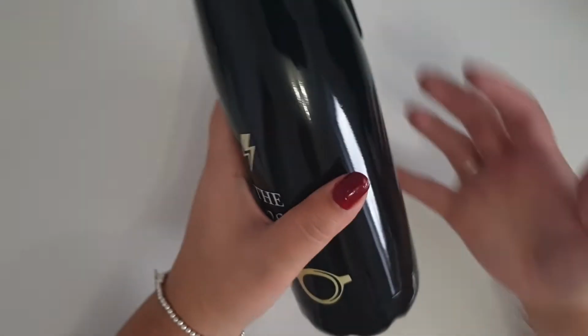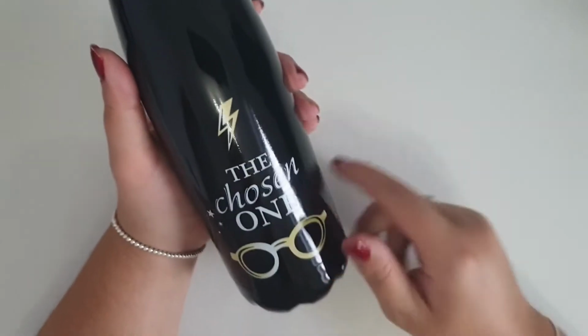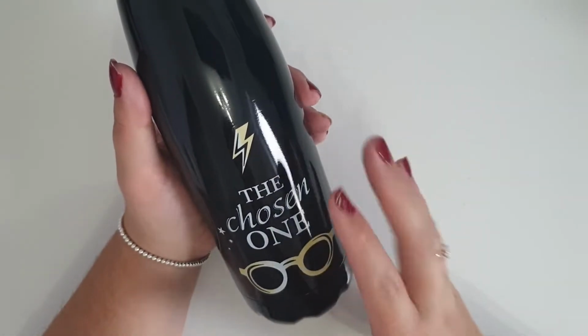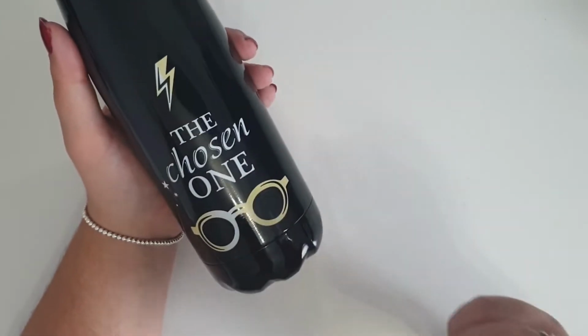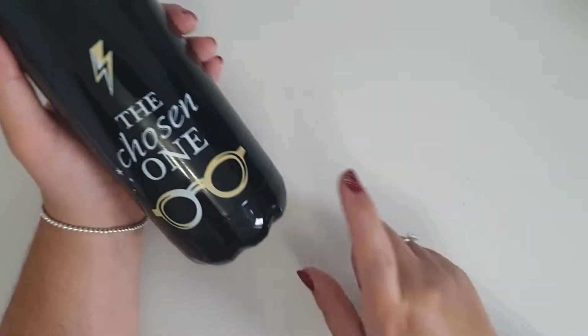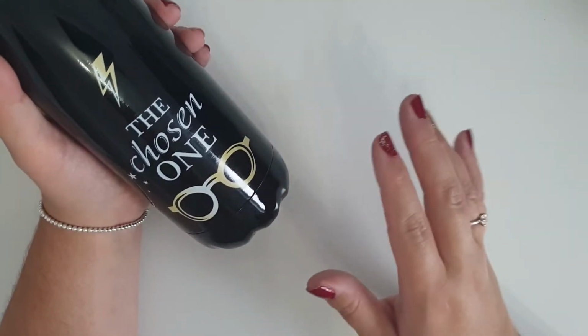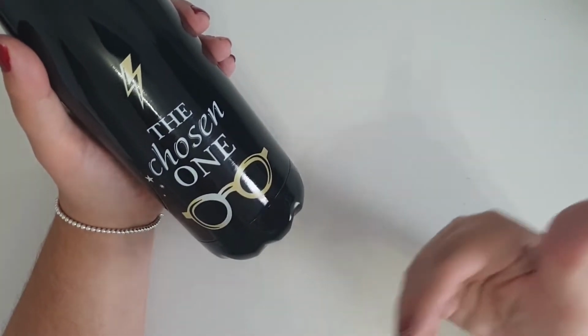Sticking with the Harry Potter theme, I found this water bottle. Now I have a metal water bottle and it keeps the water cold for so long. It's such a good thing to have, but I have dropped mine so many times that the bottom is really dented and it doesn't stand up anymore. It just kind of rocks all over the place. Therefore it drops even more.